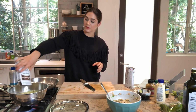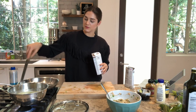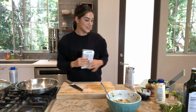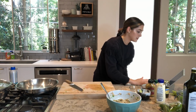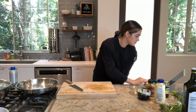Totally different. Okay, so I'm throwing my couscous in here, giving it a mix around, shutting it off, covering it. The fastest, easiest thing. So if you want to cheat a little bit and switch things up, I would highly recommend doing that. All right, so I'm gonna just cover this up and store this in my fridge for the week. Not even think about it, that's done.